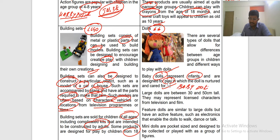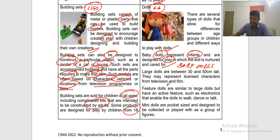I believe you are writing this down, because with dolls you also need to have a mix when you are buying. Large dolls are between 30 to 50 centimeters tall. They may represent licensed characters from television and film. Again, IAS 38 is coming, students, licensed characters. So be very careful about the standard IAS 38. Feature dolls are similar to large dolls but have an active feature, such as electronically enabled dolls that walk and dance. So they can do the dancing part as well.